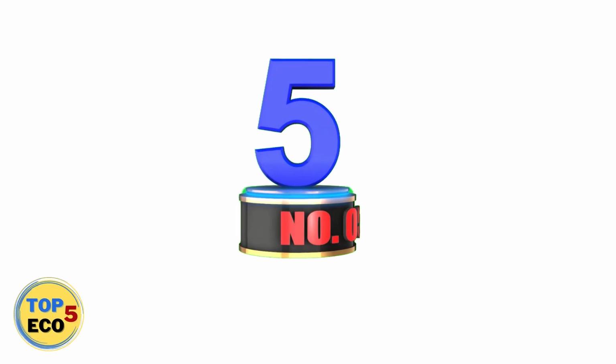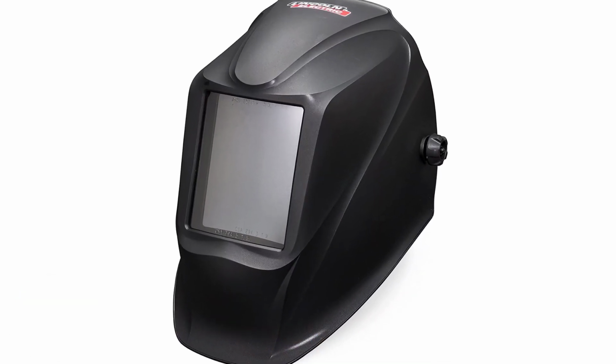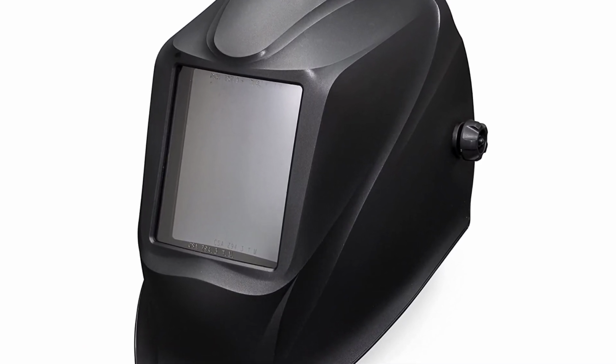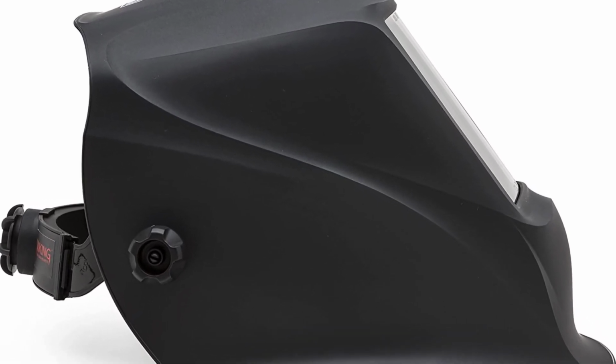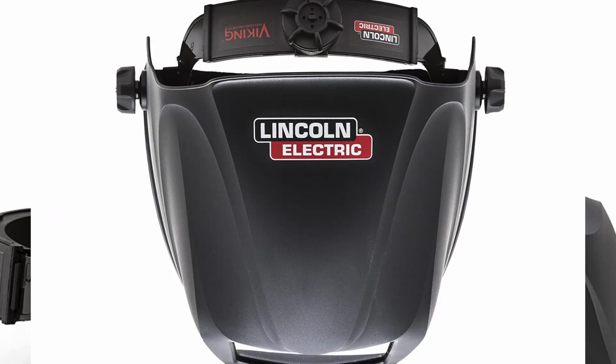Number 5. Viking Black Welding Helmet. The Viking Industrial Welding Helmet comes with affordable and fixed pricing, featuring an all-purpose lens. The helmet has a sleek design that suits all professional and beginner welders. This feature is facilitated by the matte black finish, which gives it a rustic and rugged look. It features a shade 11 lens, which is all-purpose.